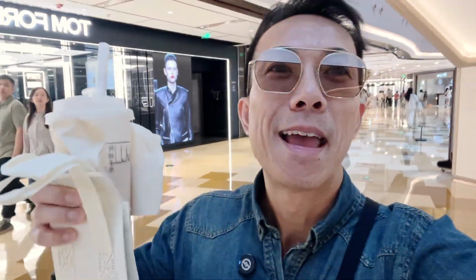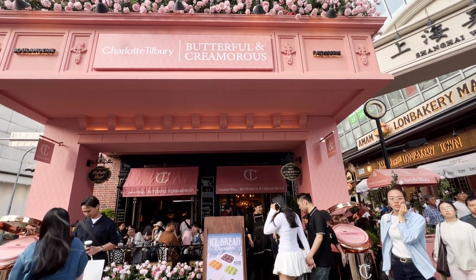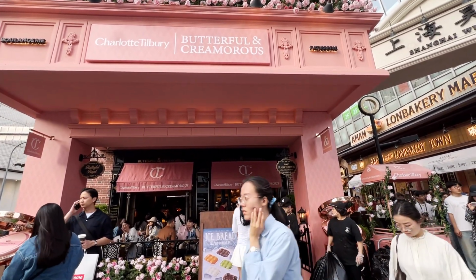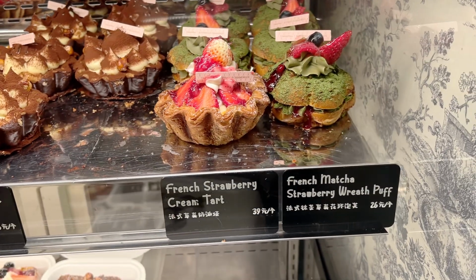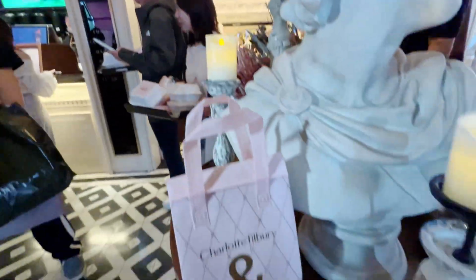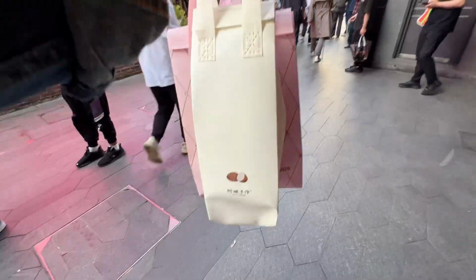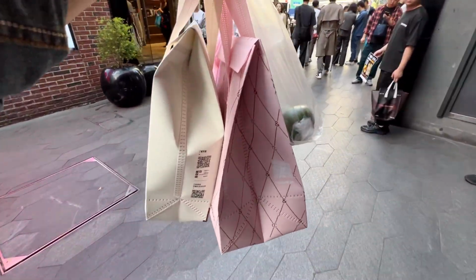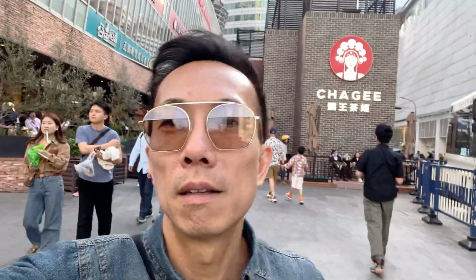Yes, I'm happy. Alright, I've just walked to this place, and so I'm going to try to get a tart or cake from this place. Alright, I just got this French strawberry cream tart. Alright, process is quick and fast. So I've got quite a lot of stuff, man, pastry and snack. I'm going back to the hotel, take a rest.